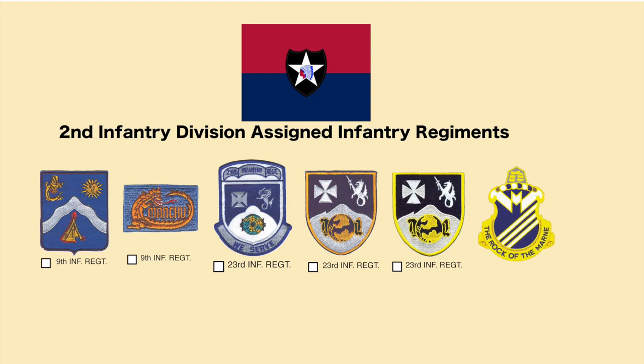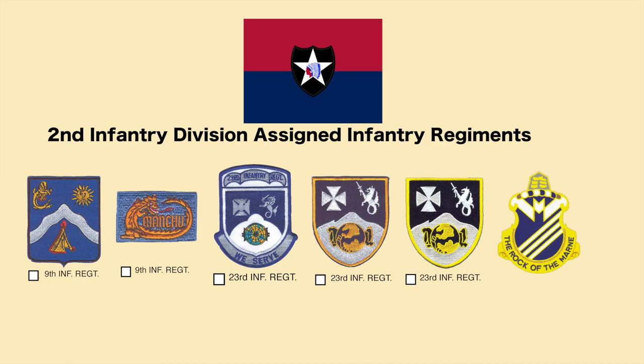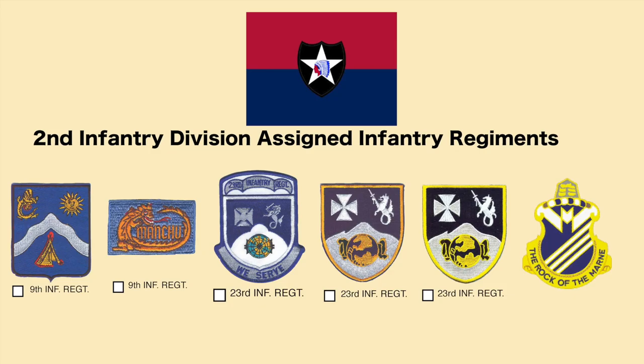Part of an infantry division, well, they're the infantry regiments. And shown here are the three key regiments of a division. Starting on your left, the 9th Infantry Regiment, Manchu. Then in the center, variations of the 23rd Infantry Regiment. And on the far right, the Rock of the Marne, the 38th Infantry Regiment. Distinctive unit insignias.